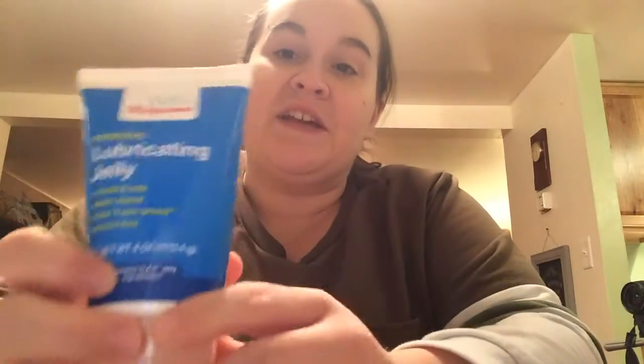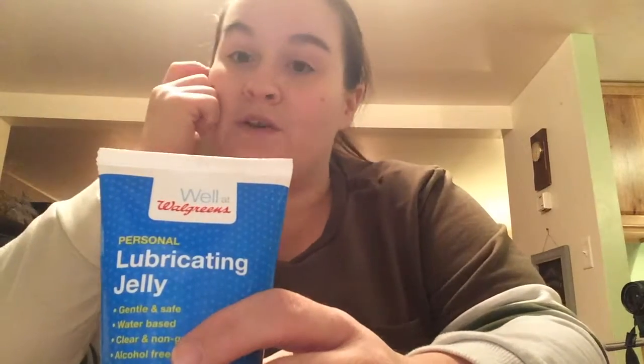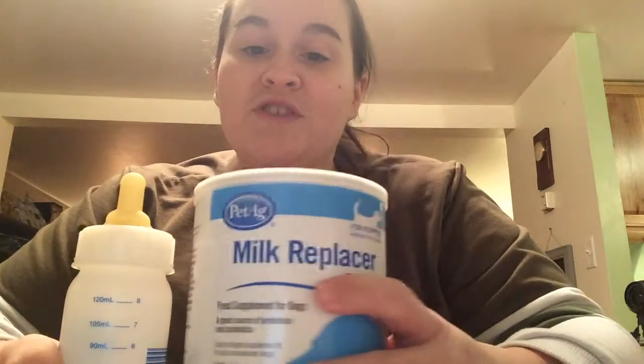I have basically like a KY jelly, lubricating jelly. This is if I ever need to try and help get a puppy out or ease a puppy out. This is also for when I take temperatures, which is another thing that I don't actually have in my kit right now, a thermometer. It's actually over by her box, but I have a thermometer to take temperature. I have a bulb syringe. This is to get anything out of the puppy's lungs, out of their nose. They get a lot of fluid in there. And the last thing that I have is formula in a bottle, just in case.